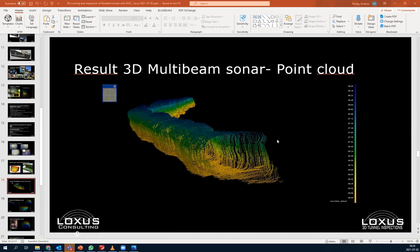As I mentioned, sonar doesn't work in the air, so it has to be a combination of the sonar data in the underwater part, and then laser or camera or some other kind of device which works in dry conditions to do the upper part of the tunnel. So it will be a combination of those two.